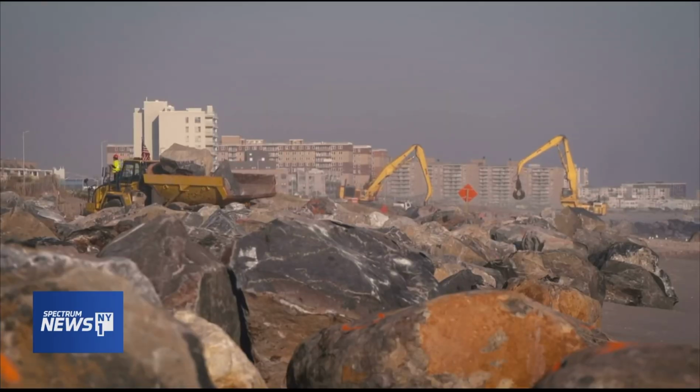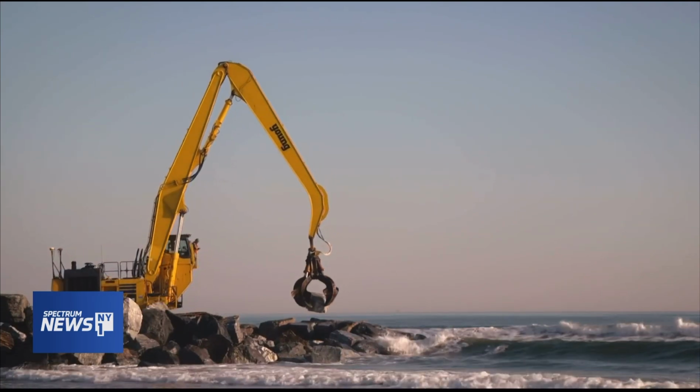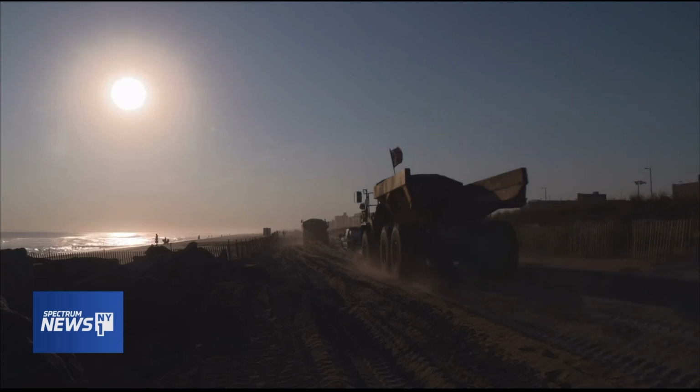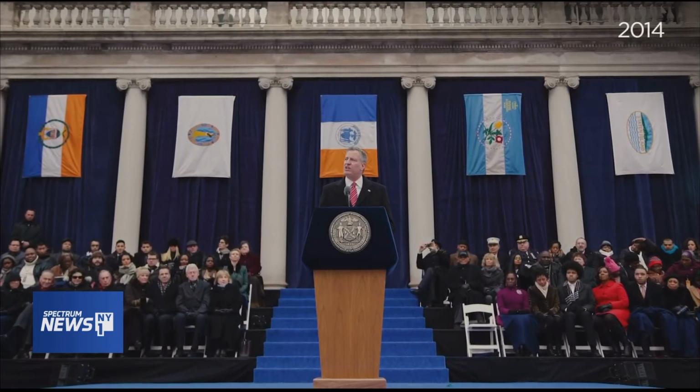That's right. These layers of protection will basically serve as a buffer for the storm surge and will minimize and mitigate the impacts to the community behind it. Janie Baveshi is director of the Mayor's Office of Climate Resiliency. She thinks New York City has become a global leader in climate adaptation under Bill de Blasio.